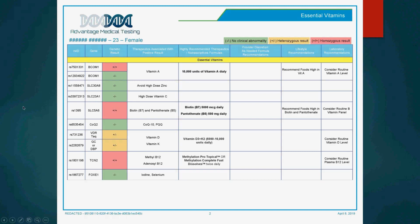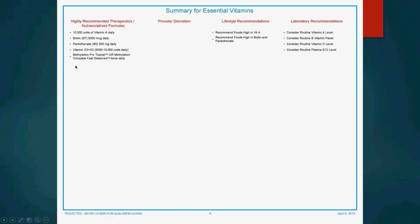It's important that the doctors can go over that with their patients. But this is one where a patient can actually take a look at it and see the recommendations and almost, I say almost, not worry about running to the doctor right away. But you can see here with the SNPs, they're telling you if you're deficient in this vitamin, take that vitamin. Okay. And again, with all of our reports, they all say the same thing, right? They've got the areas. They've got the highly recommended therapies. They've got the lifestyle recommendations. And then they've got the further laboratory recommendations.